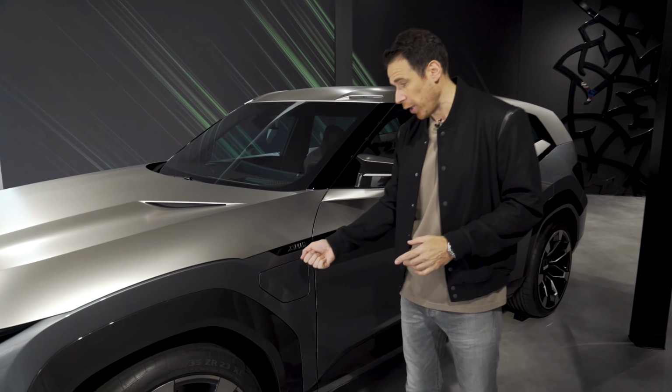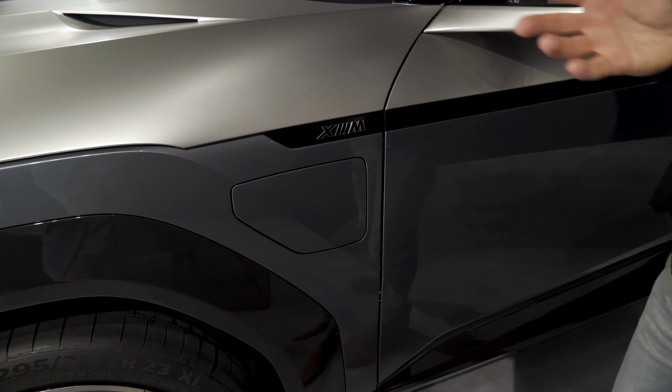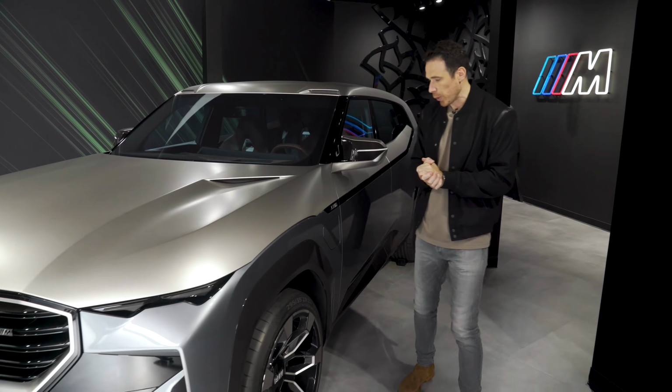And if you plug it in there, you can charge it, and you get up to about 30 miles of range on the EPA rating and about 80 kilometers on the WLTP. Depends which standard you're using.